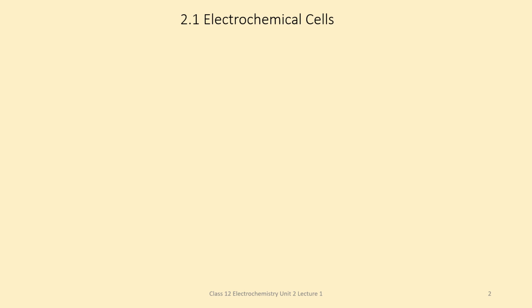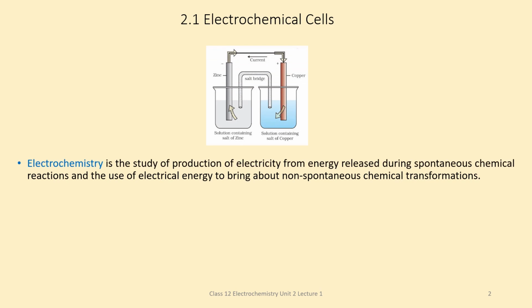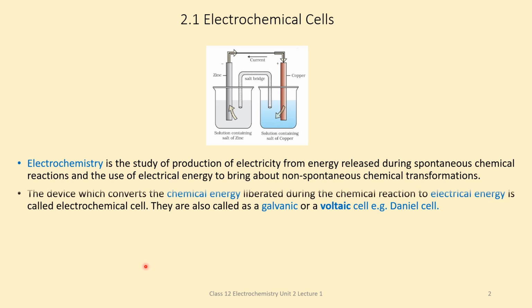Electrochemical cells. Electrochemistry, as you know, is the study of production of electricity from energy released during spontaneous chemical reactions and the use of electrical energy to bring about non-spontaneous chemical transformations. The device which converts chemical energy liberated during chemical reaction to electrical energy is called the electrochemical cell. Please note, the electrochemical cell converts chemical energy to electrical energy.